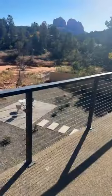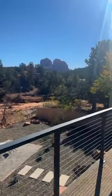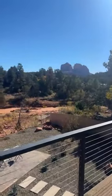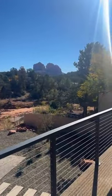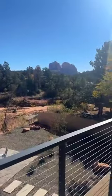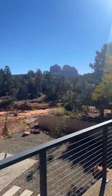All right, everybody, check this out. Ta-da, there's Cathedral Rock. You can see it right off the balcony. All right, so you don't get that every day. So that's what you're here for, is the view. All right, so let's take that in for a minute. We don't need to rush that now, do we?